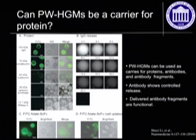And the next question is whether the released protein is functional or not. So we incubated the loaded beads with folate receptor cancer cells. We found that the single antibody can bind to the cancer cell surface and can be internalized, which suggests that the delivered protein is still functional.